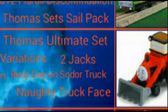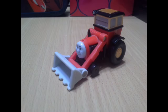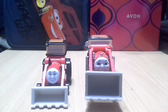2 Jacks. Not many people know, but there were 2 Jack models. One motorized by Hit Toys and one unmotorized with better proportions and a weird face by Mattel. Here is a comparison of them.